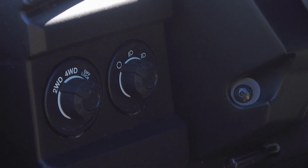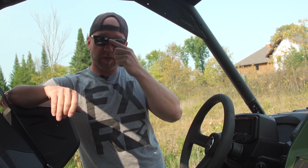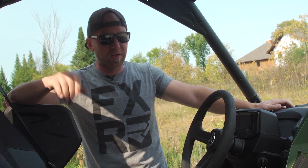So this still does come with 2-wheel drive, 4-wheel drive, and Diff Lock. It's all done with a switch now. There's no button that you have to slide over or do anything like that. It's strictly just a toggle switch. You put it in 2, you put it in 4, you put it in 4-wheel Diff Lock.